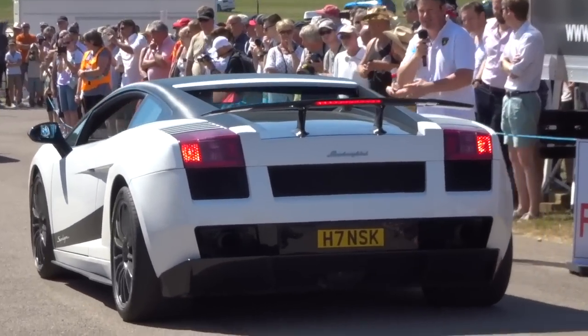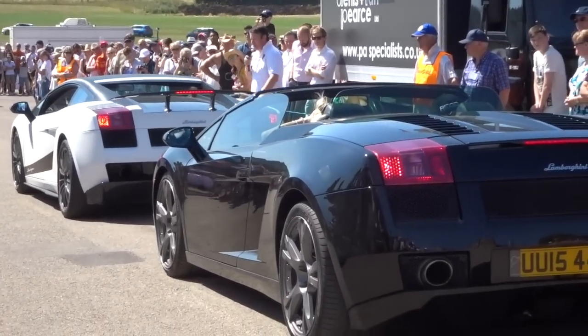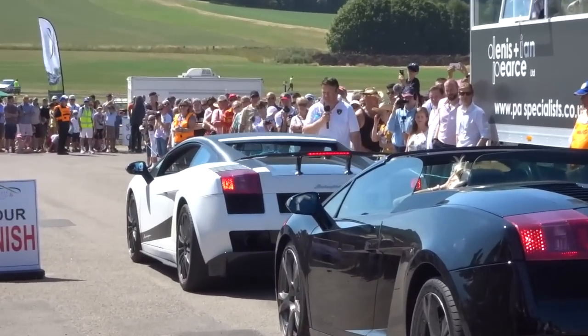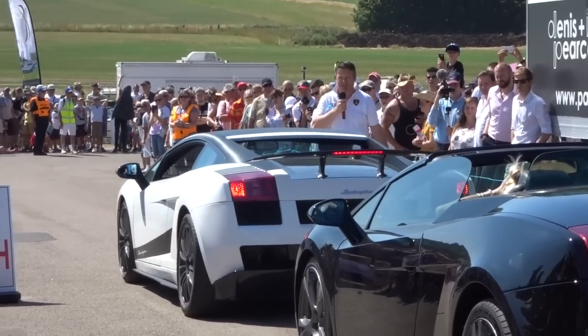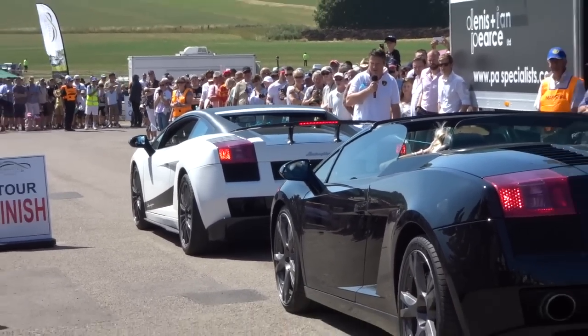We've seen the Huracan Performante, which is the lightweight stripped out version of the Huracan. Really, really light, very fast, about 206 miles an hour top speed, and this will do 0 to 60 in 3.2 seconds. Of course, we've got a massive rear wing on the back, and the aerodynamics really work on this car. Lovely little car, this.